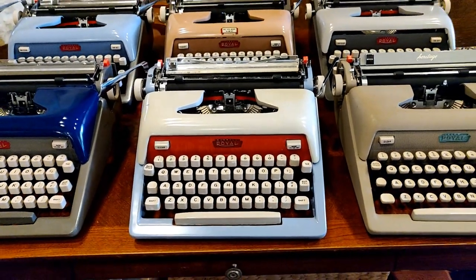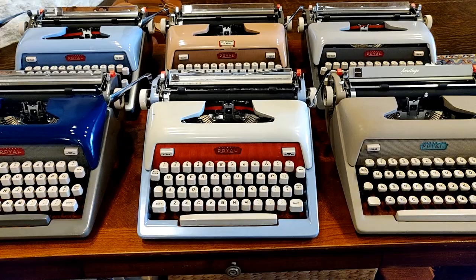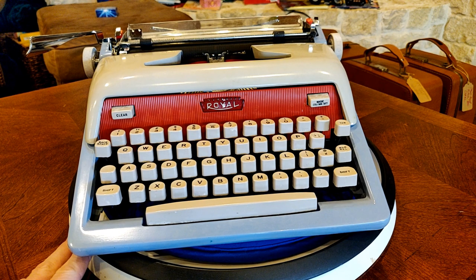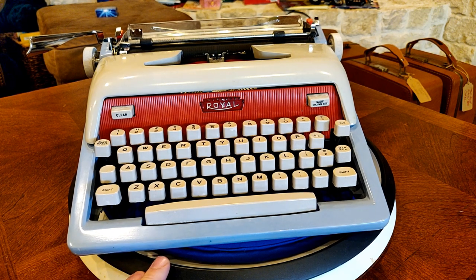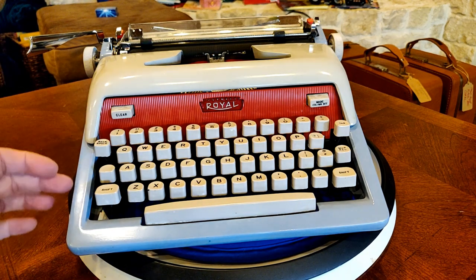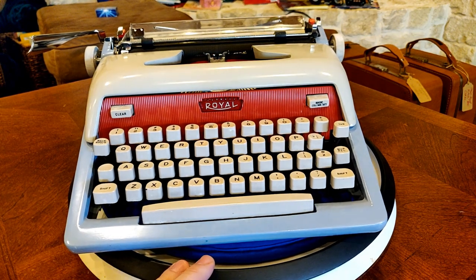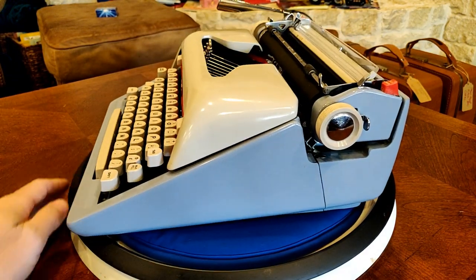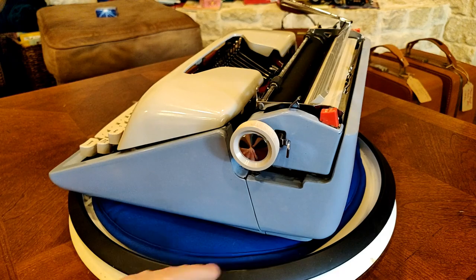So we'll get rid of some of these machines so we can focus in on one. Welcome to the space age. This is the Royal Futura 800. This is called the Americana model. It has a lovely red, white, and blue color scheme, which I think is my favorite of all the different Royal color schemes.